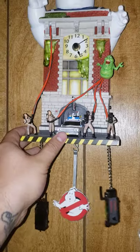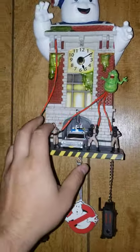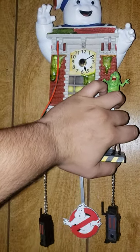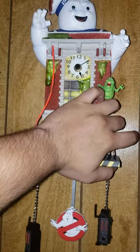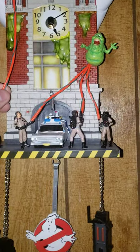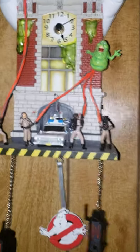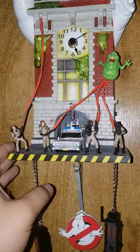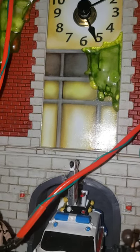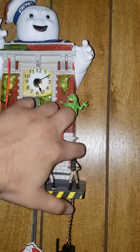And also, every hour it'll go off and it will light up and play the Ghostbusters theme song. Love this thing.